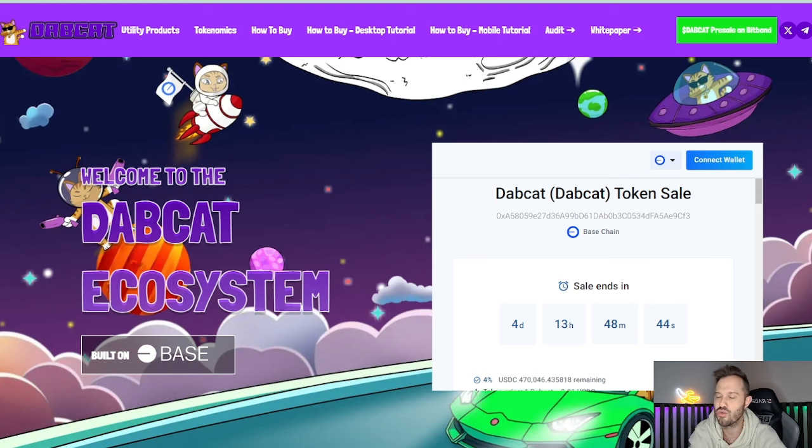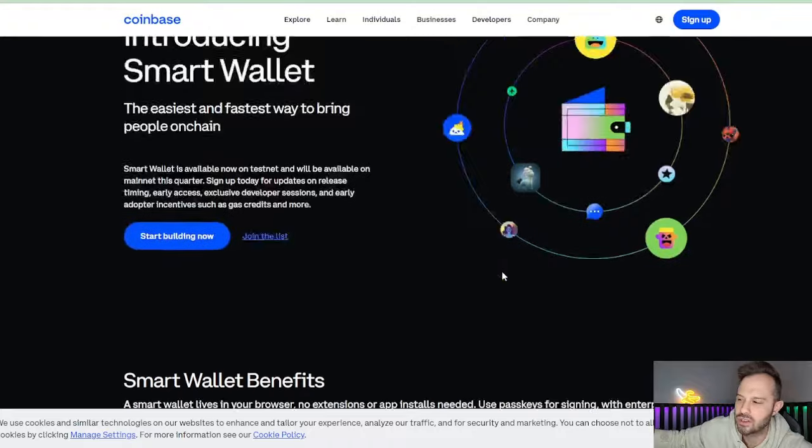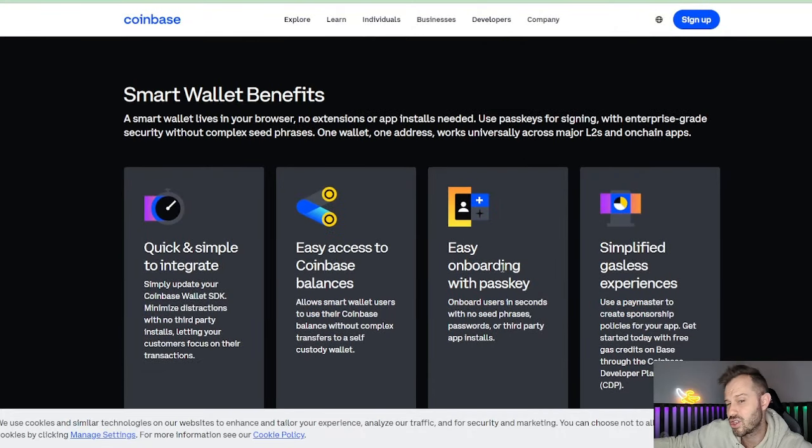If DabCat's not for you, I get it. But another reason you might be interested, Base tokens could explode. Now, Coinbase is doing a lot to build out this network, and they're now introducing a new smart wallet. I'm not going to go through all the features of this smart wallet here. You guys can check this out for yourself. But if you check out Coinbase Wallet and then smart wallet, you can see all of these details. This video is not about Coinbase. This video is about DabCat.